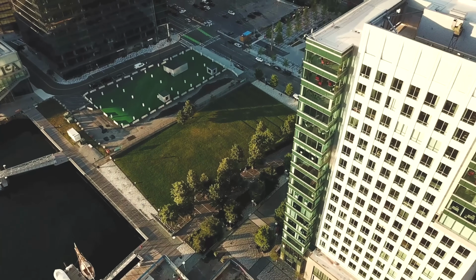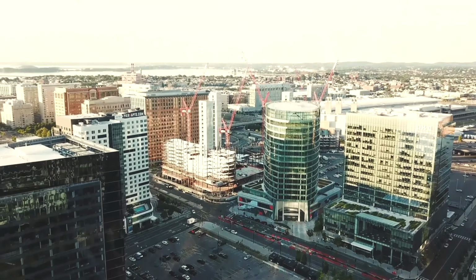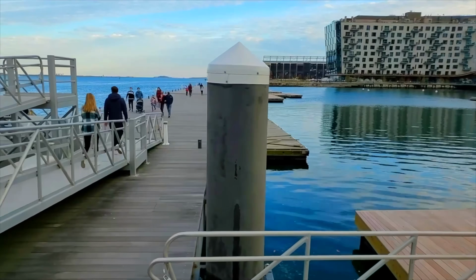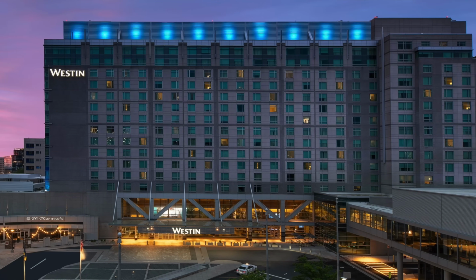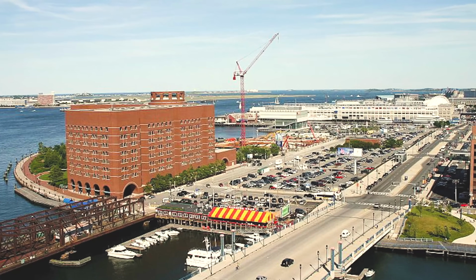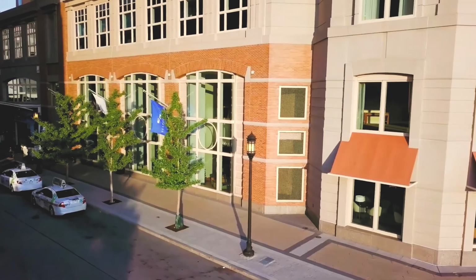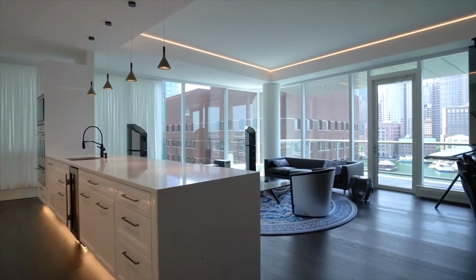So the Seaport was dead by the mid-1900s, but things started to take a turn in the early 2000s, and there were a few key events that allowed the Seaport to grow so quickly. One of which was the Westin Hotel that went up in Seaport in 2005. Before this, it was just the courthouse as the only building in Seaport that wasn't a warehouse. Then a few other buildings followed, and soon enough, developers were fighting over these waterfront lots to build luxury condos.